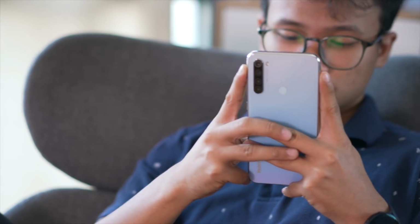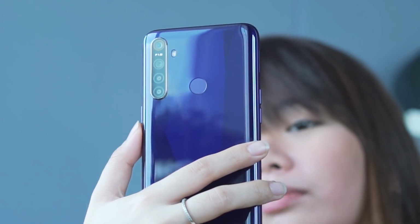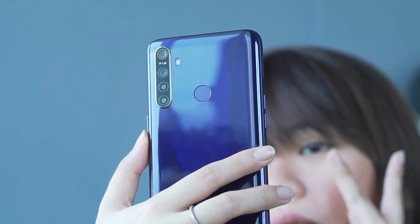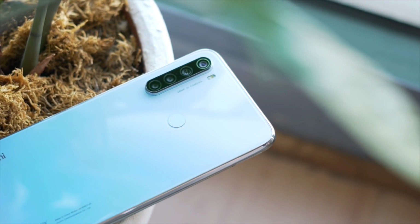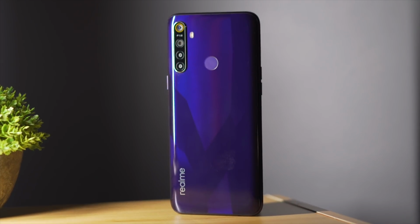Now, like usual, we all have our preferences when it comes to design, so it's really up to what your taste favors more. Both devices truly have eye-catching backs, wherein the Redmi Note 8 falls for a more elegant look with its build and hues, while the Realme 5 takes on a fun and edgy style with its crystal-like patterns.